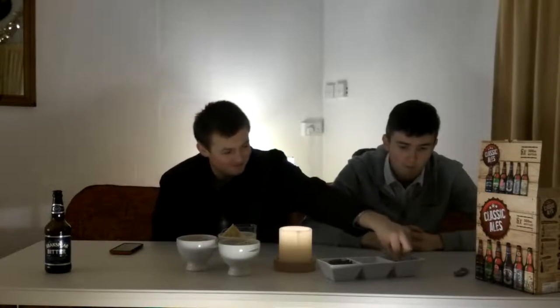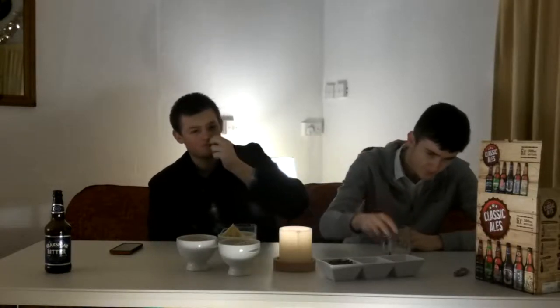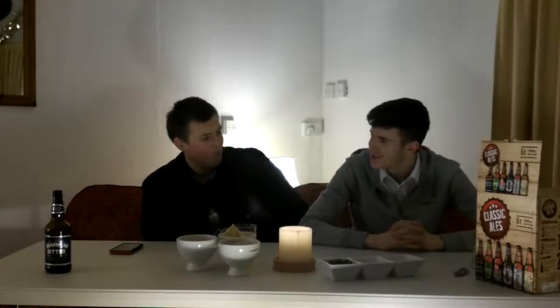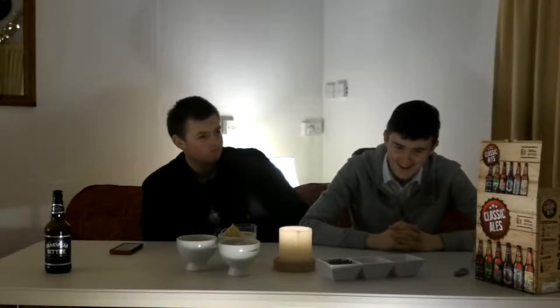I'm going to have a bit of this now. So this one was a Thai chilli flavoured biltong. Quite nice in a weird sort of way. I mean, it's definitely an acquired taste. You either like it or you don't. That's very true, yeah, you do. Mm. I like that.